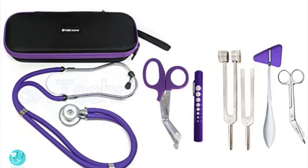Like I have a packet I bought. It's a nurse's set and it has all the things that I need. Some of them I keep in my locker, and some of them I have in my pocket when I move around.